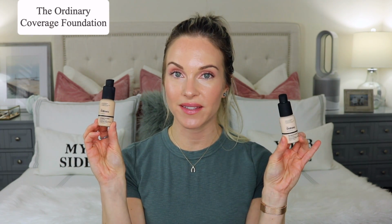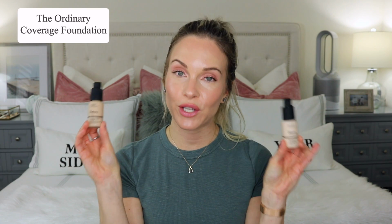So I do have one more fail, and this is also from The Ordinary, and it's their coverage foundations. I've had a lot of you ask me if I've ever used The Ordinary foundations before, and I have responded back to you guys and said that I have, but I don't like them on my skin. Now these are the originals when they first launched. I don't know why I still have these because these are definitely expired, and I believe The Ordinary launched their foundations about 4 or maybe 5 years ago. I could be wrong on the time frame, but I think it was around that time.